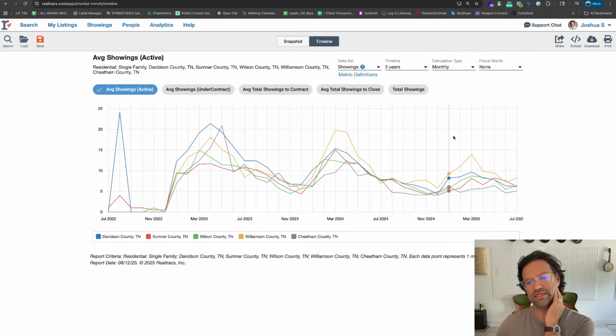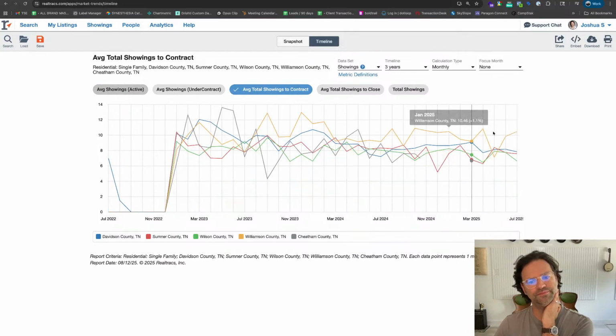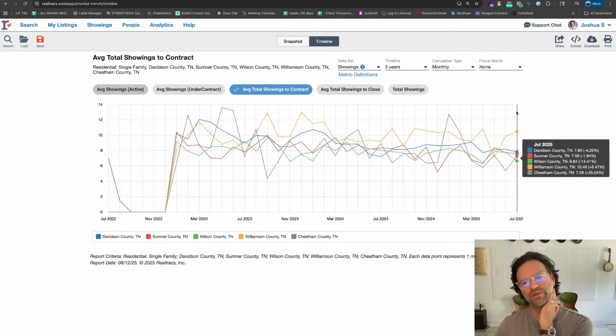So in terms of figuring out what all this means for the market these next few months, let's look at this showing trend. Active showings, we don't really want that. Showings to contract. Okay. Now this is an interesting number to look at. So this means that the average number of times that a property is going to show is at the highest 10 times before it goes under contract.